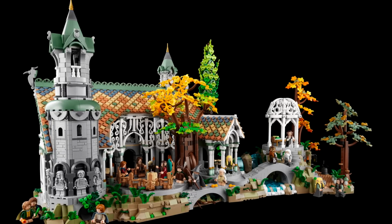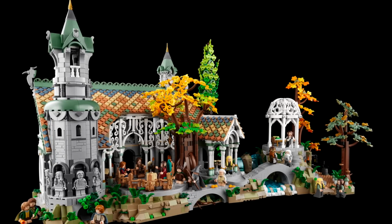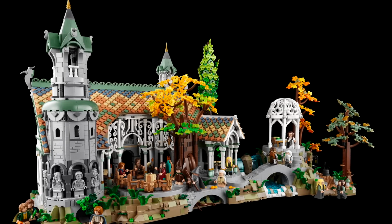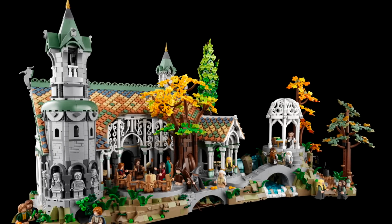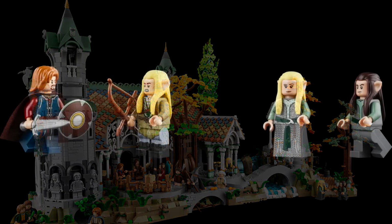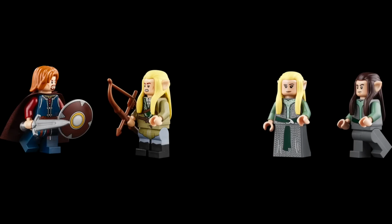Now, I think the most important thing here is to look at the minifigures first, because obviously it's been quite a few years since Lord of the Rings first hit store shelves in LEGO format, and it definitely is pretty important to take a look at how minifigures have evolved over time. First of all, it comes with all 9 members of the Fellowship. Here in this picture, you can see Boromir and Legolas, as well as 2 generic elves.